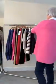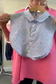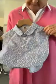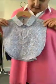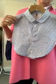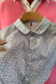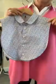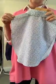And then finally, this is named after one of my childhood friends, Biddy. She lives in Whitby, and she was my best friend and my neighbour when I was a young girl. This is absolutely gorgeous. It's a beautiful paisley print. It has the pretty Peter Pan collar. It is buttoned through, and I'm just going to show you the back.